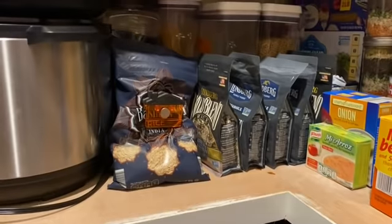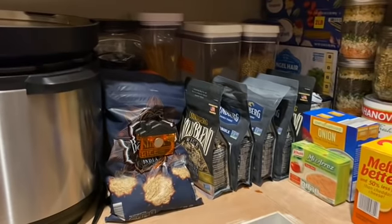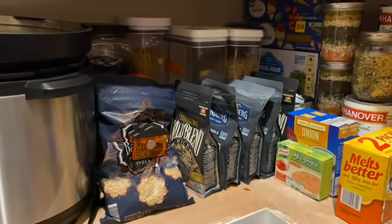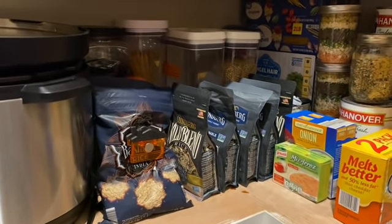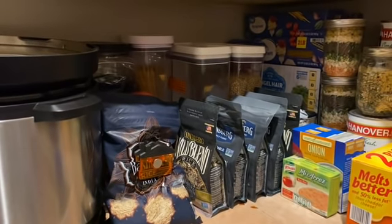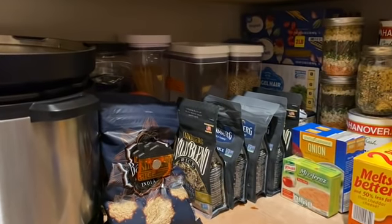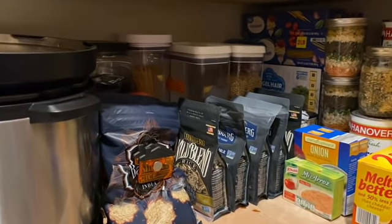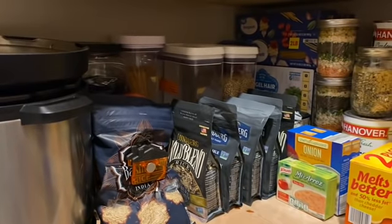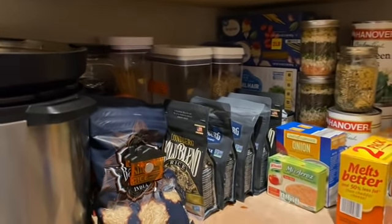Up here next to my Instant Pot, we've got our rice and grains and pasta. So we have lentils and all kinds of different rices, spaghetti noodles, angel hair, lasagna noodles, and whenever we want regular egg noodles, usually I'll just make them. Homemade pasta is so easy and it's delicious, and there's just something about making it fresh that's so good.